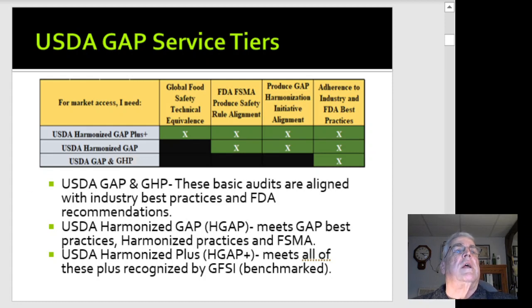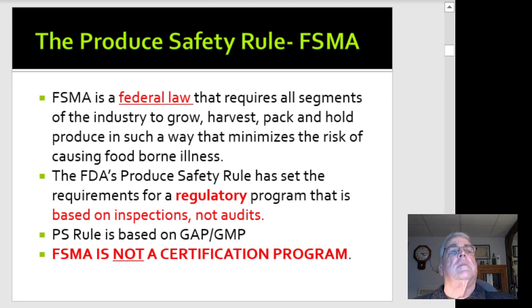Looking at the next slide, let's look a little bit at FSMA, the Food Safety Modernization Act. It was a federal law, and it requires all segments of the industry to grow, harvest, pack, and hold produce in such a way that minimizes the risk of causing foodborne illness. It's a regulatory program, and it's based on inspections, not audits. Now, what does that mean? That means that you do have certain individuals designated as food safety inspectors that come out and visit your farm and look to see if you're practicing those minimum requirements that have been set forth under FSMA.